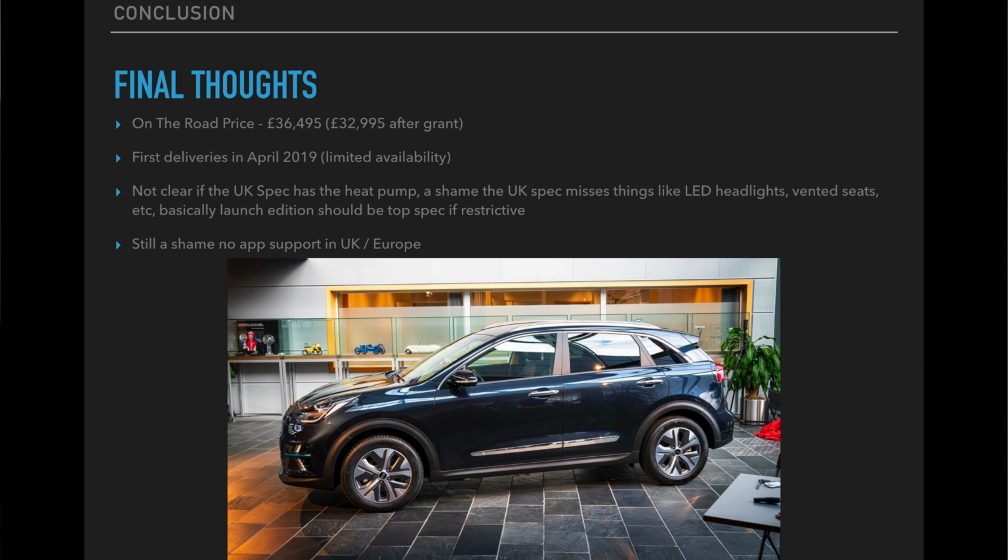That's interesting. Like I mentioned, there's some debate as to whether the eNiro has a heat pump or not in the UK. I've been unable to clarify that. Some documents say it has it, some don't, so that's interesting.